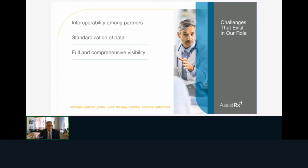And each stakeholder has their own disparate, disconnected technology platform, and they have information that they need in order to fulfill their responsibilities, and they have information to provide back and forth. And the handoffs between the stakeholders oftentimes result in delays or missed information and create significant problems for the patient who is trying to get access to the therapy.